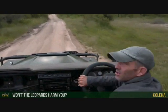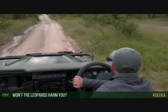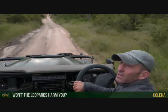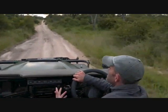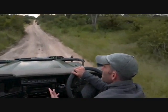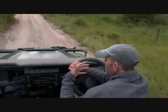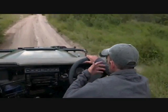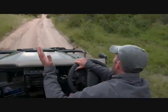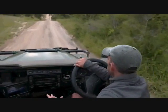Tuleka, you ask, will the leopards not harm us? No, Tuleka, clearly they won't. Like I say, they are used to our presence in vehicles. That's not to say that they're not potentially dangerous. If you irritate one of them enough, and certainly their mother has been known to do this, they do what we call charge, which means they'll come rushing at you as a warning to say, go away. If you don't heed that warning, then yes, they can become potentially dangerous.